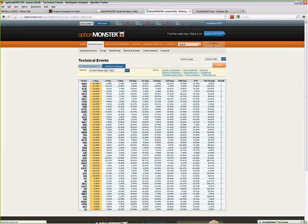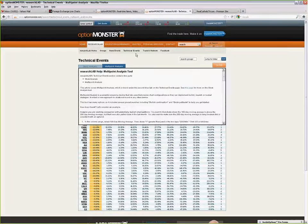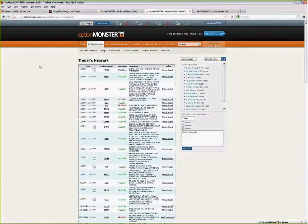Now there's a second feature here, multi-point analysis, which is an interesting tool that allows you to find some very precise chart setups. You'll notice that there are several preset screens and there's a help screen. There's also the Traders Network, an area where people can share different trade ideas. You can see the different people who've been involved.